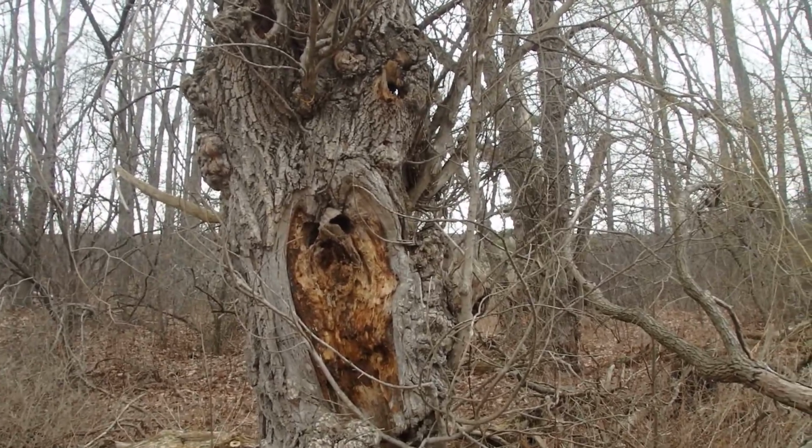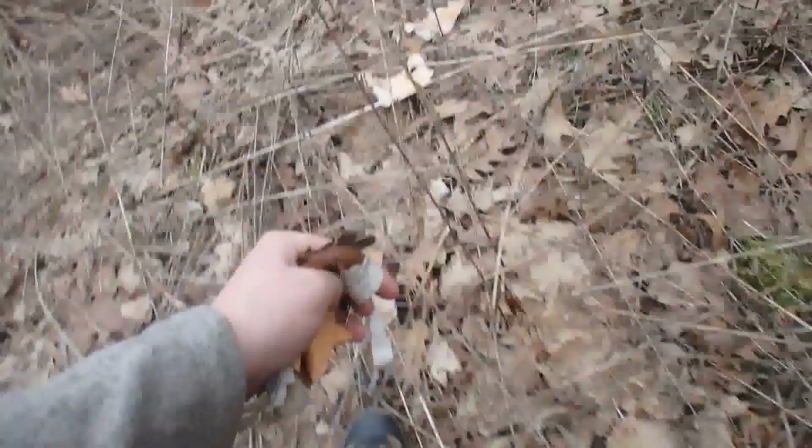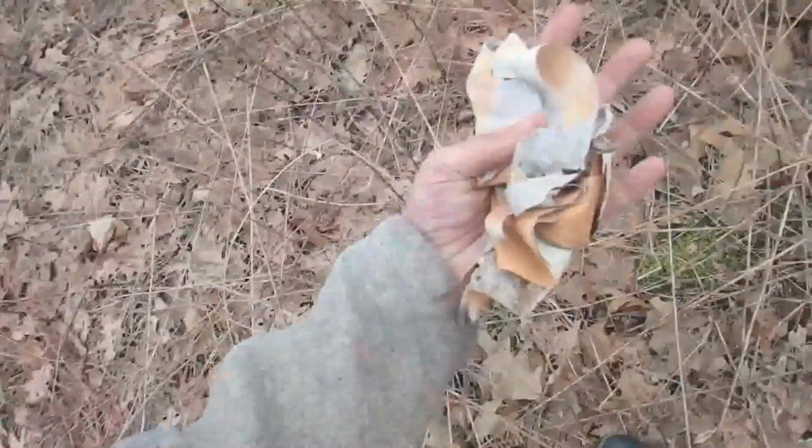It has a pointy nose. Right on the ground. Don't even have to take it off the tree. Birch bark is always good to pick up when you see it. We can't have a campfire in here. We need a proper fire pit, a barbecue tray. But this would be good for our emergency staff.